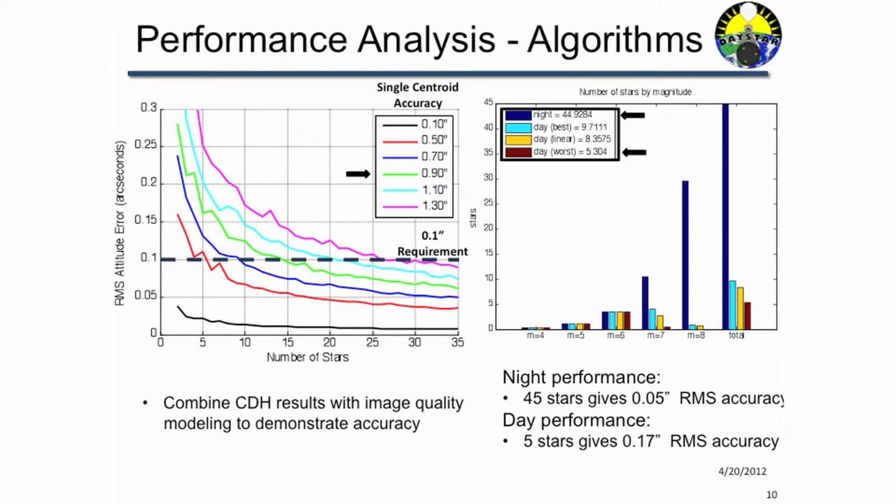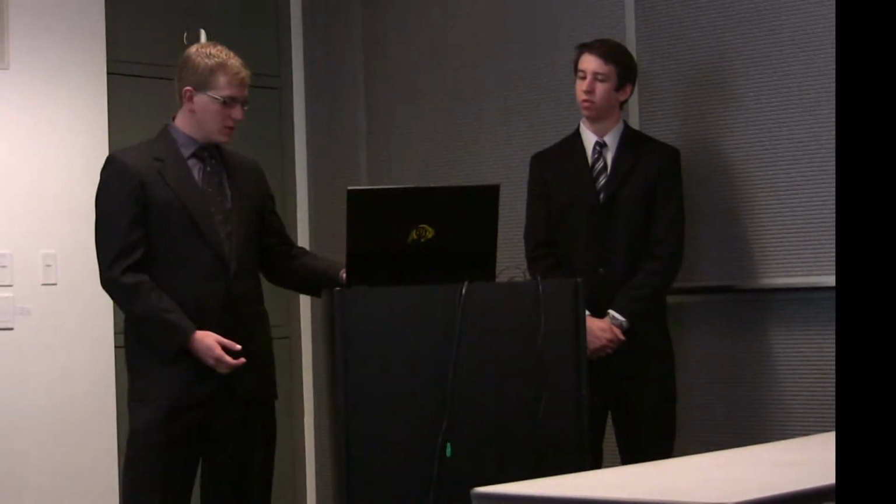So now the final step is to take our image quality analysis and combine that with our algorithms analysis in order to determine the performance of our system as a whole. Our algorithms team wrote software that both detects stars in an image and analyzes the centroids of those stars and where they're located in the image. And based on the accuracy of each individual centroid, we can combine all of those and get an attitude solution and determine the accuracy of that solution. And so assuming a 0.9 arc-second accuracy for our individual centroids, that is the green curve on the plot. You can see that in order to satisfy our 0.1 arc-second accuracy requirement, we need about 15 stars.